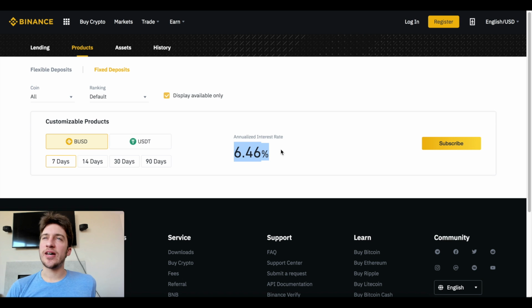I don't want to say entice you, but they display the annual percentage rate probably to make it seem higher, because the actual 7 day is probably 0.12 by my math, 0.11 percent on your capital. But that's not terrible. You have a guarantee of making about 0.11 in 1 week. 0.11% on any amount of capital that you put in 1 week. That's not that bad. So that's the second way that you can make money.